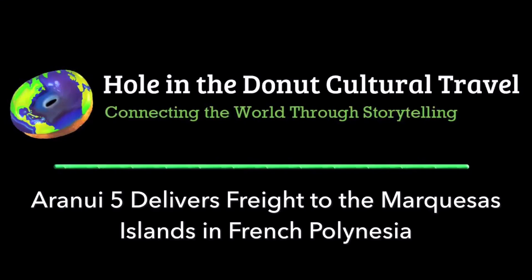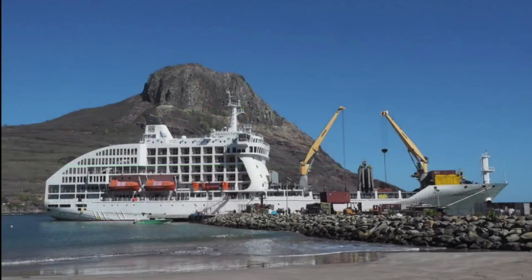One of the most fascinating ways to visit French Polynesia is aboard the Aranui 5, a combination cruise ship and freight vessel. These days, two giant cranes mounted on the bow of the ship easily offload freight. Tino, the freight manager for the company, told me a little bit about what it was like in the early days aboard Aranui 1 and 2.